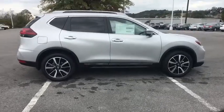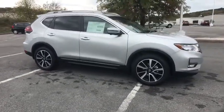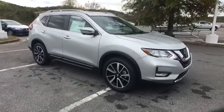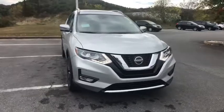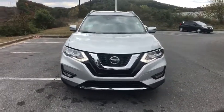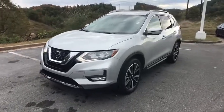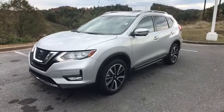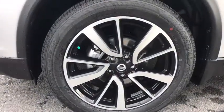Bose sound system, traction control, LED headlights, navigation system, power liftgate, power passenger seat, dual airbags, air conditioning front, power steering, four-wheel disc brakes, heated and cooled front seats, center armrest, fog lights, trip computer, heated steering wheel, CD player, electronic stability control, power windows, security system.